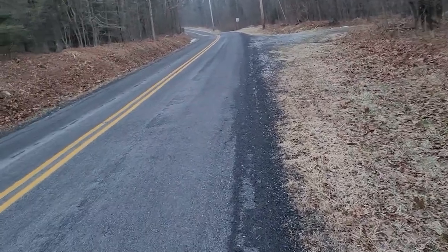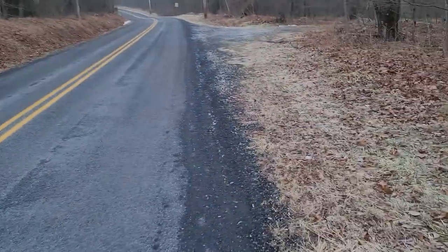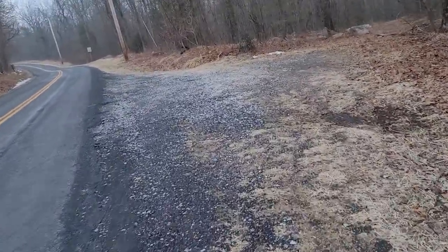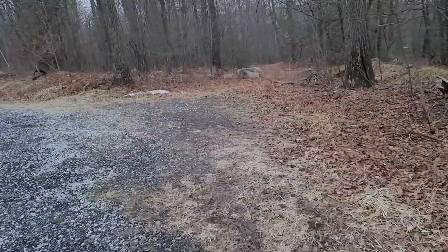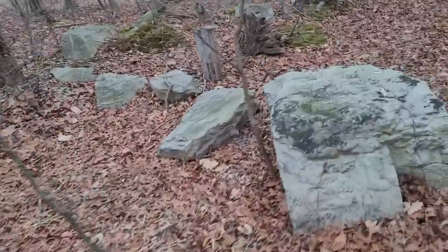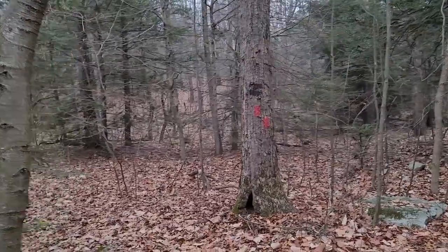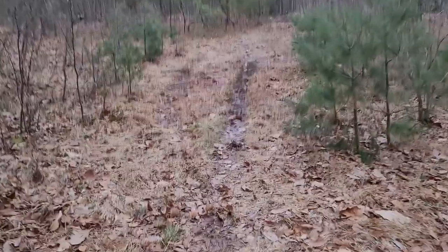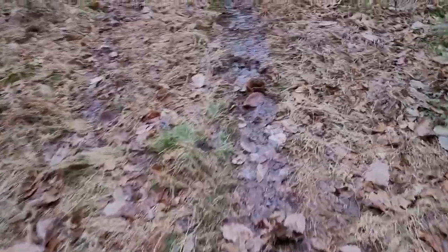So I do think the map is a little off, because I'm guessing that's the trailhead. It shows the trailhead being across from that little driveway there. So we'll see if I can find it, because if not, I might not be doing this trail. That looks like it. That's good. Yep, this definitely looks like a trail to me. So it looks on the map like I go right here. I'm assuming that leads back to my campsite. A little muddy.